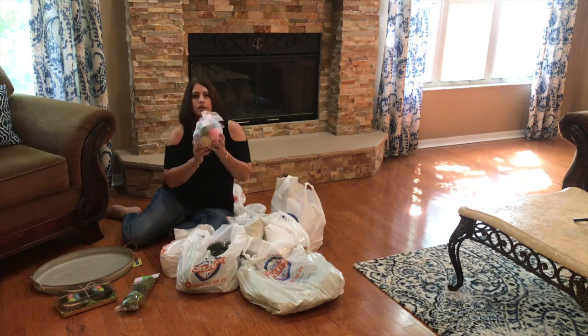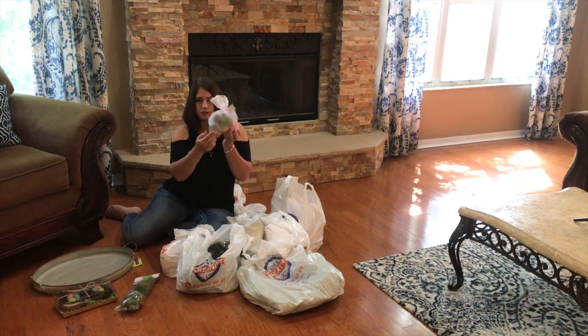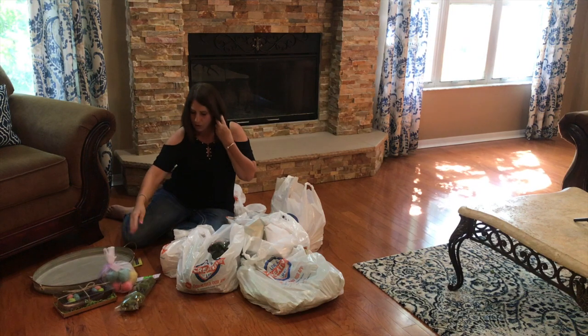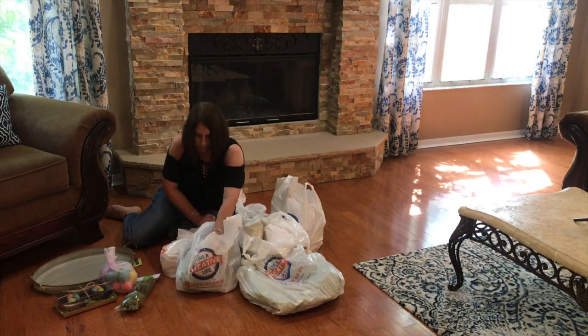I believe these are going to go in a jar out on my kitchen counter. I'm going to put some moss in there and use these eggs. Now these were priced at $5.99, and again, all their stuff is 40%, and I believe the greenery was 50%.